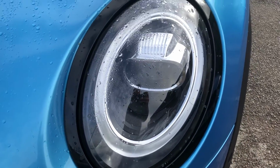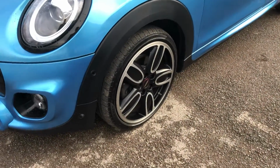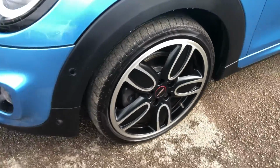You've got the Maverick black, you can see, got your headlights, black surround, you've got your black bumper surround with your front parking sensors. You've got your John Cooper Works track alloys as well down here. You can see finished in diamond cut silver and satin black.